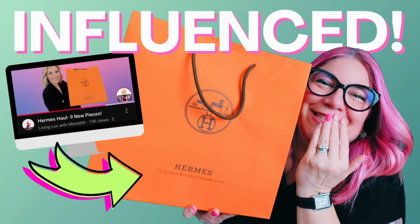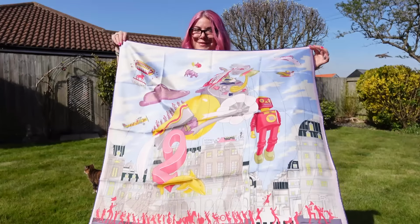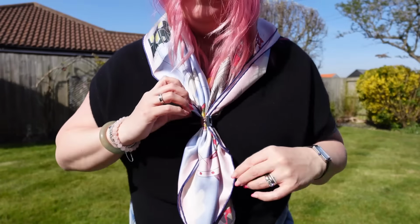And I unboxed this. I bought this on Bond Street in London from the boutique there, and I also bought a scarf ring to go with it. I wore this recently on my trip to Harrods. Not that I'm going to keep banging on about it, it will be over soon. I'll stop having things to talk about.